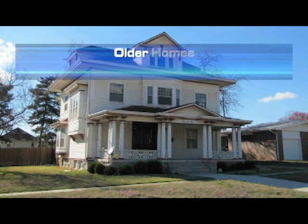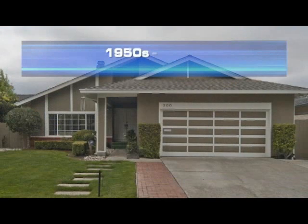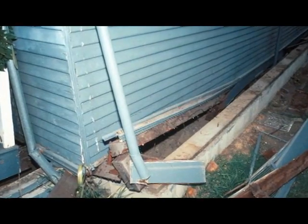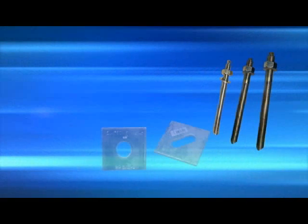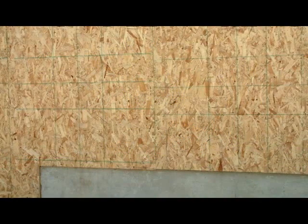Older homes are often not properly bolted to their foundations. This can include homes built prior to the 1950s that do not have anchor bolts, and homes built through the mid-1970s that have an inadequate number of bolts or improper spacing between bolts. Additionally, these homes frequently lack plywood bracing on the crawl space or cripple walls. Please note there are precise requirements for anchor bolt length, plywood placement, and nailing patterns to achieve the desired strengthening.